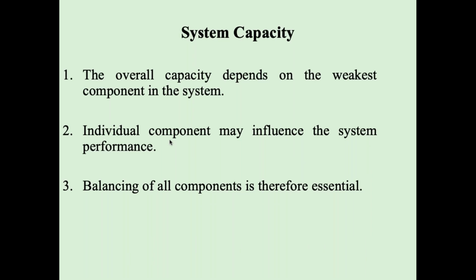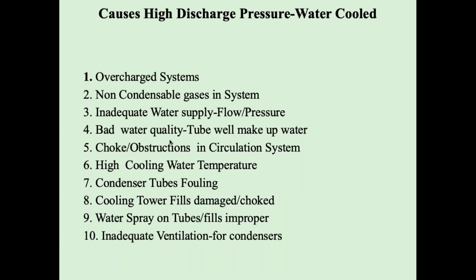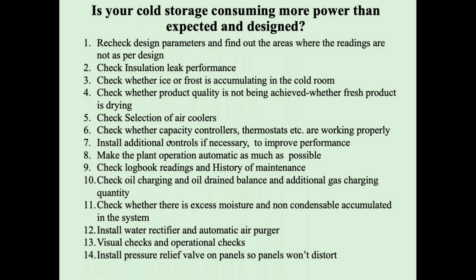The system capacity is very important. This overall system capacity depends upon all the components working together, balancing. An individual component may influence the capacity, but does not determine it. The weakest component in the system will determine your system capacity. Causes for high discharge temperatures and pressures: overcharged systems, non-condensables, inadequate water supply, bad water quality. I will not go into reading because of the time limit.